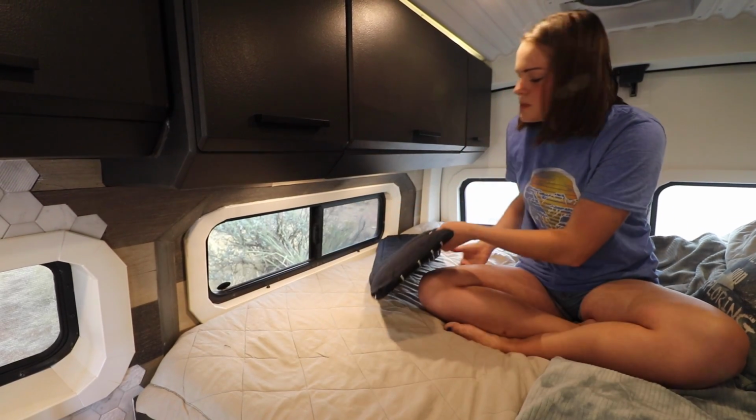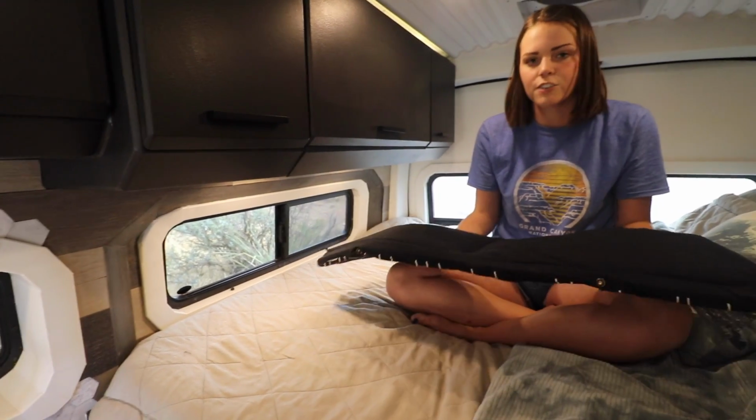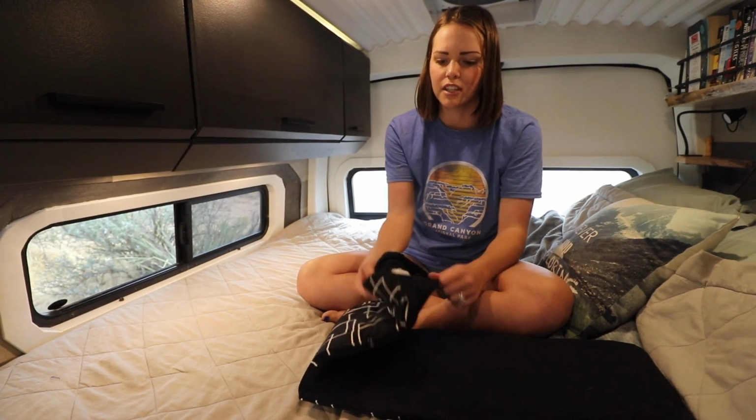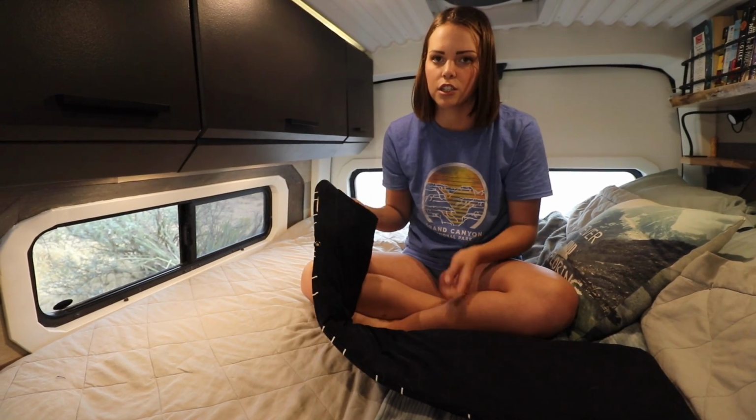So here I'll show you our window covers. We have snaps on them so that they do stay in place, but they are friction fit. We just made them pillowcase style and have thin silicone on the inside, so these can be taken off and washed if we need to.